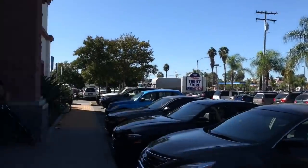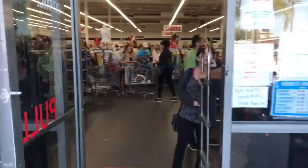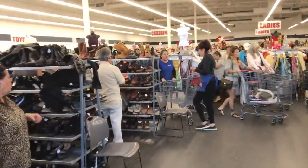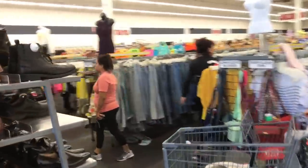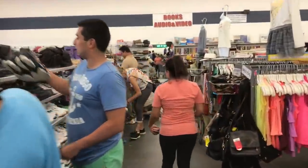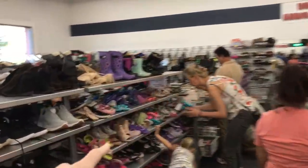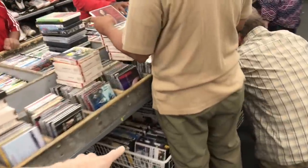Into the Valley Thrift Store we go. It's been like a month and a half or so since I've been in here, so it's been a really long time. So hopefully they've changed out the movies and have a bunch of new stuff, but we shall see. I see a lot of people over here looking at the stuff, but yeah, there seems to be a bunch of stuff down on the bottom and everything.